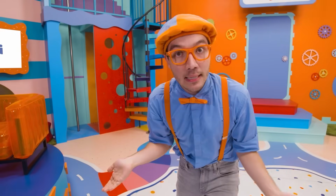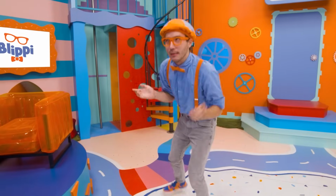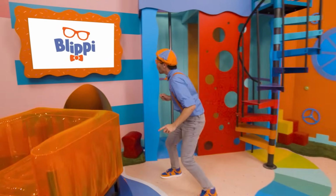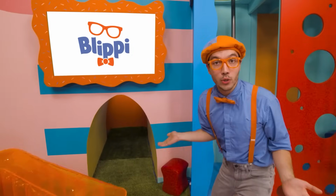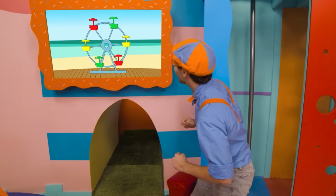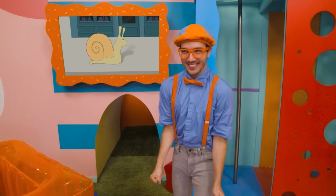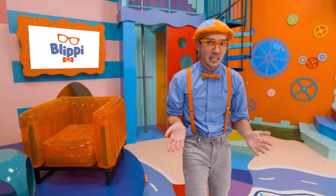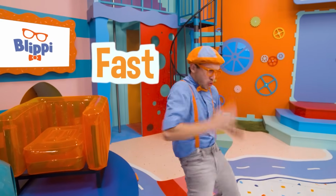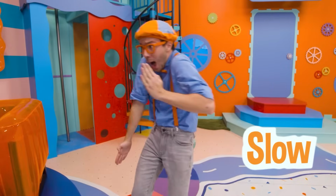Can you think of anything that goes really slow? Okay, let's keep thinking. Whoa. You know what goes really slow? A Ferris wheel. Ooh. And a snail! How do you know if something moves really fast or really slow?